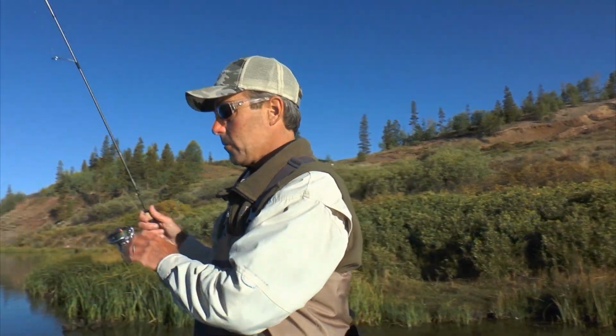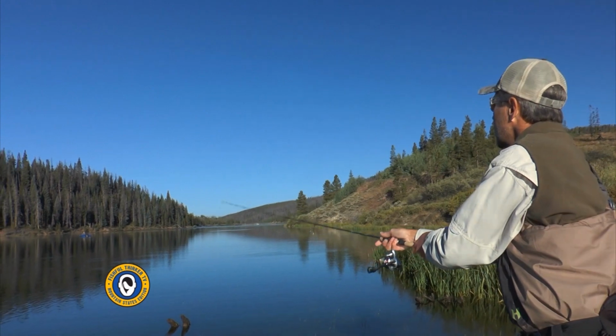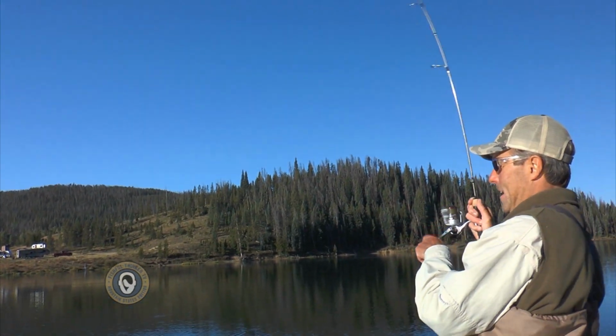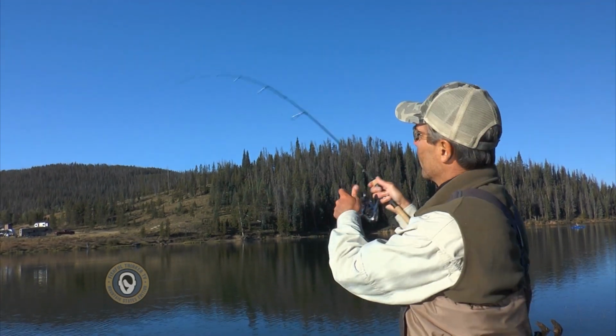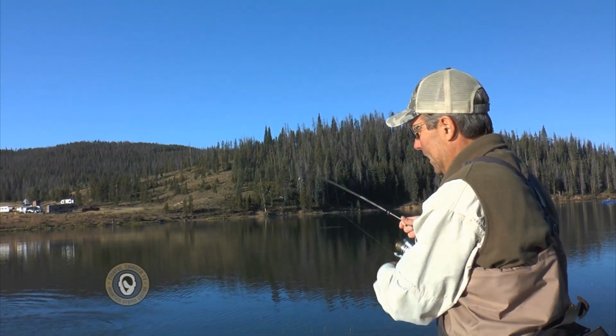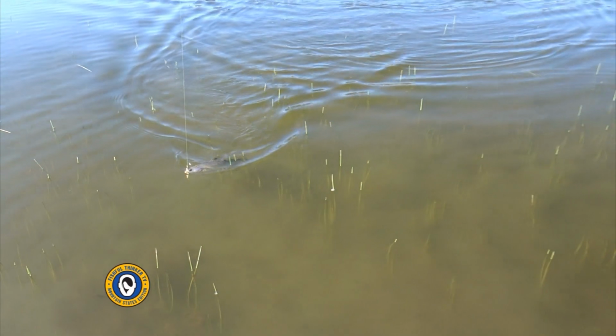So let's see if we can get us another one. The way we're fishing this is about as easy as you could catch fish. I promise you that. There's one right there. There's a little bit better one, it feels like. Oh, that's fun. But you look at that little ultralight. Look how much bend this little trout puts in that ultralight. And so fantastic to be able to just catch him one after the other. He comes coming around right there.